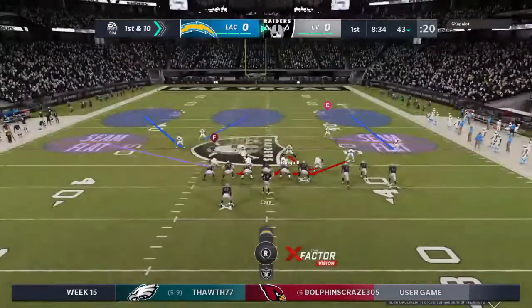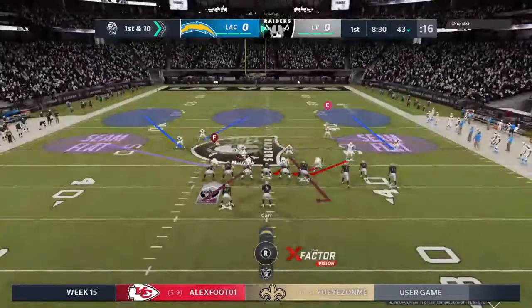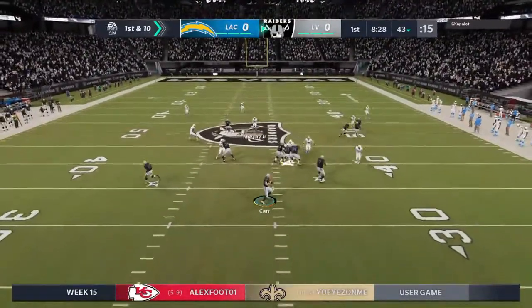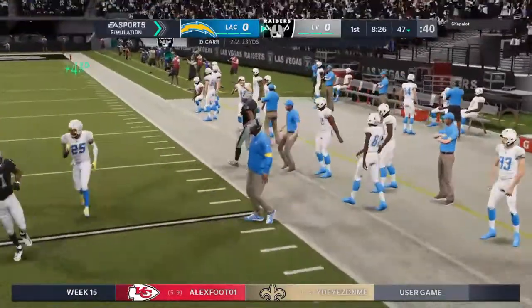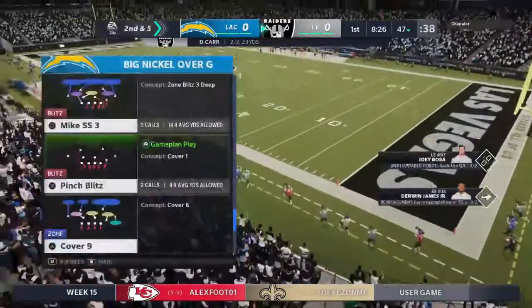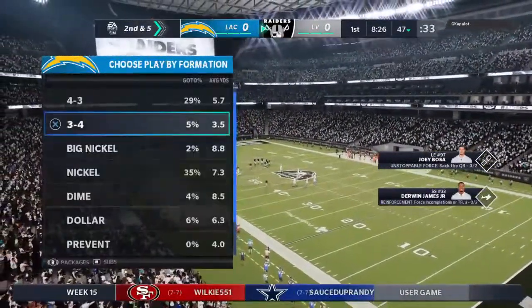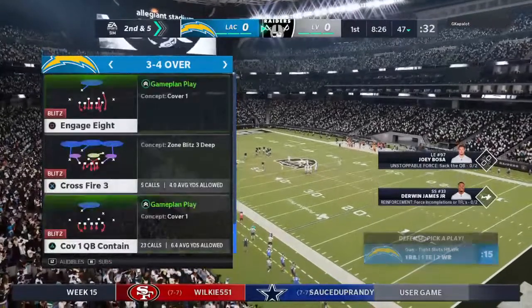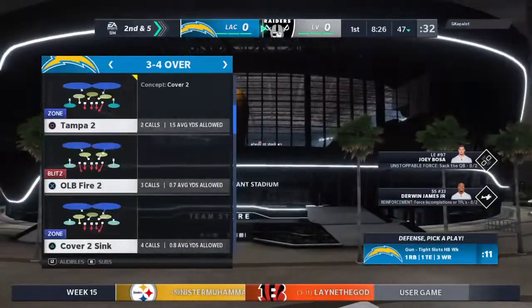One play has him up past the 40 already, and another 1st and 10. Working from the gun, it's Carr. Got his man, it's Tyrell Williams. And he's able to get this one out closer to midfield across the 45. 5 yards on the catch there, brings up 2nd and 5.